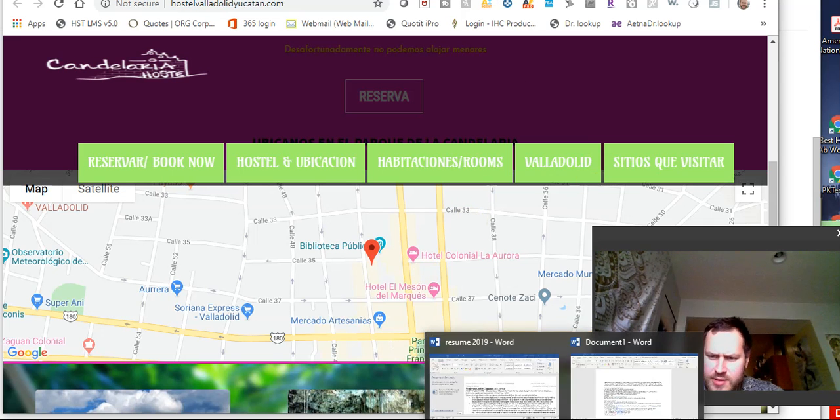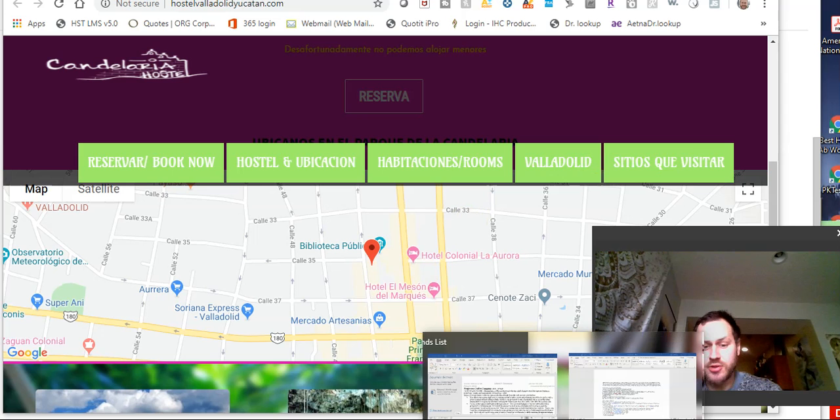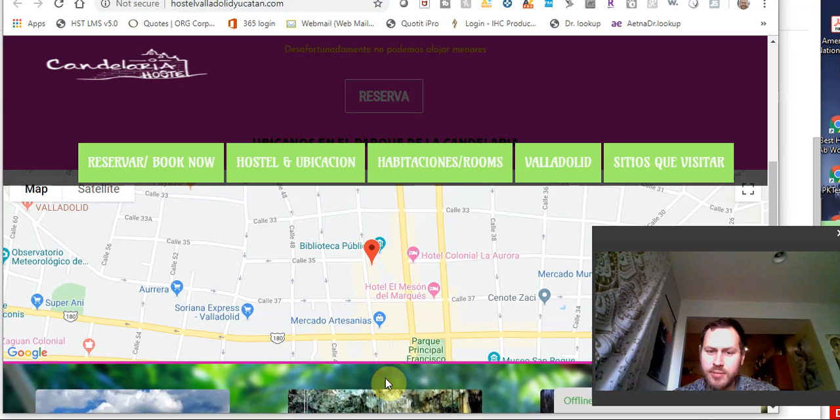And it's Mayan. This is a Mayan city. It's the first city the Spanish created, so it's got a lot of history, but it's also a really authentic Mayan city as well. So the food and people speaking Mayan, it's just really authentic. Lots of shops and people.